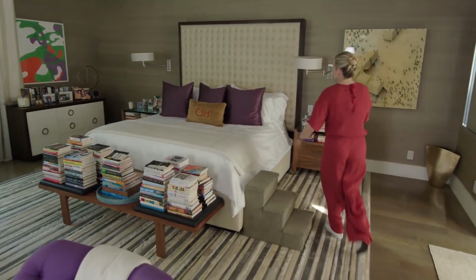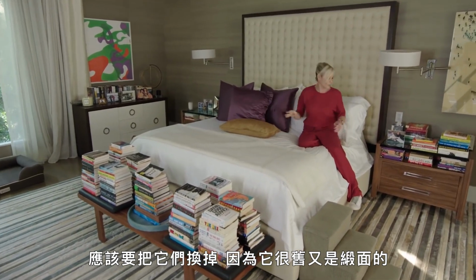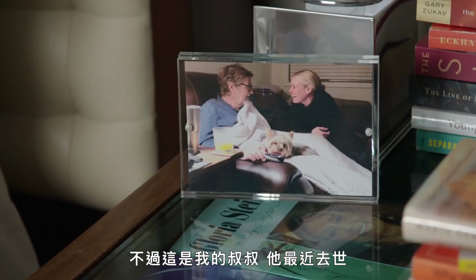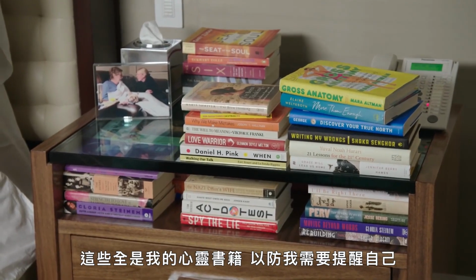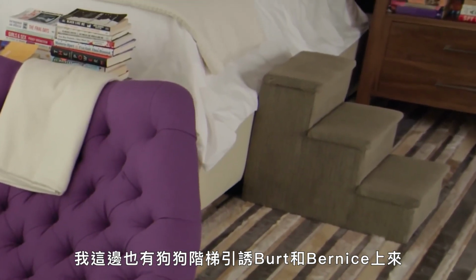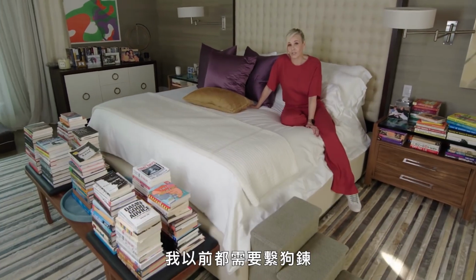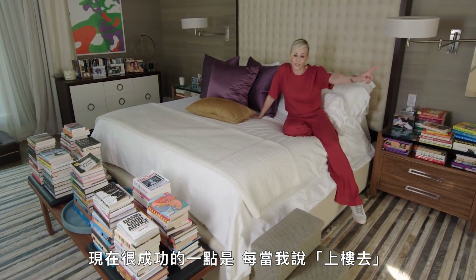This is my bed. These are never usually here, and these should probably be replaced because they're old and satin. But this is my uncle, who passed away recently, so I have him close by. These are all my spiritual books, just in case I need a reminder to not be an asshole. I have the doggy steps to lure Bert and Bernice up here. I used to have to take them on leashes, and a big victory is that now when I just say go upstairs, they come right up.